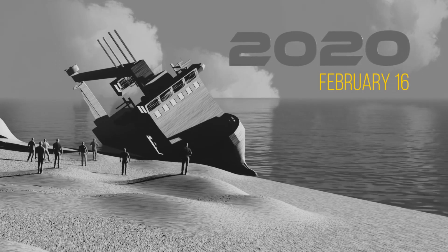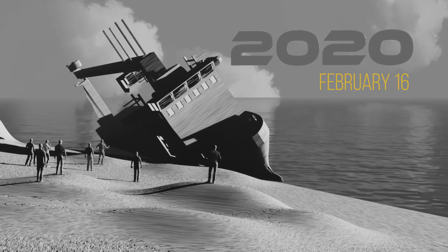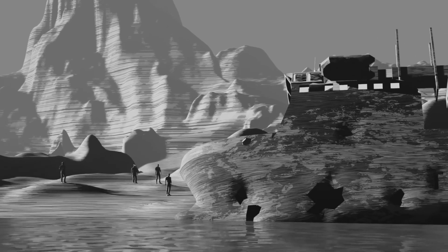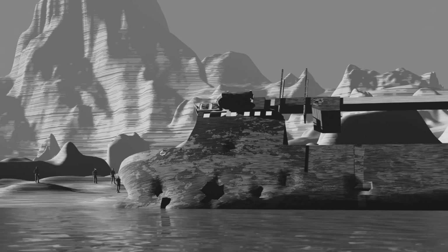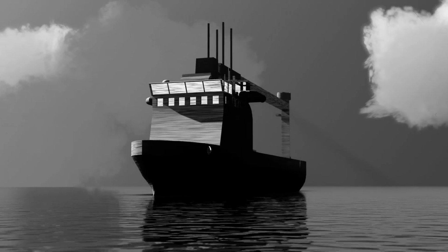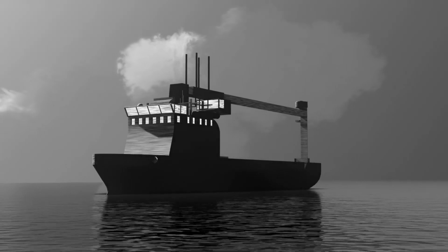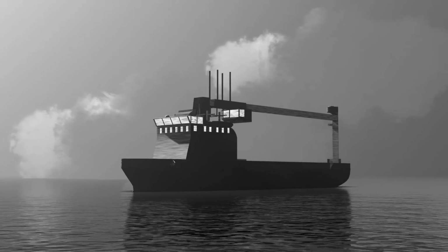On February 16, 2020, locals found a large cargo ship stuck on a rocky shore off the coast of an Irish village. The boat looked rusty, with holes in the hull and rotten parts. People hadn't seen this vessel the day before, so it appeared there at night. The last time people saw the Alta cargo ship was a few months earlier, thousands of miles off the coast of Ireland. That day, the Alta was sailing in the waters of the Atlantic Ocean.